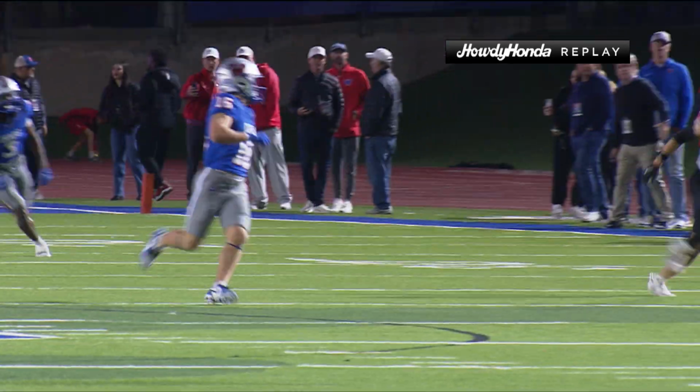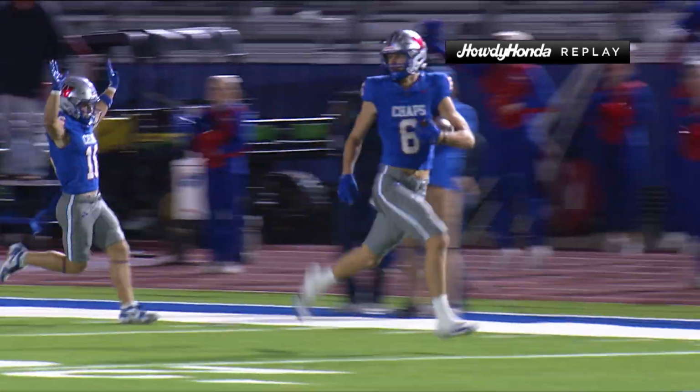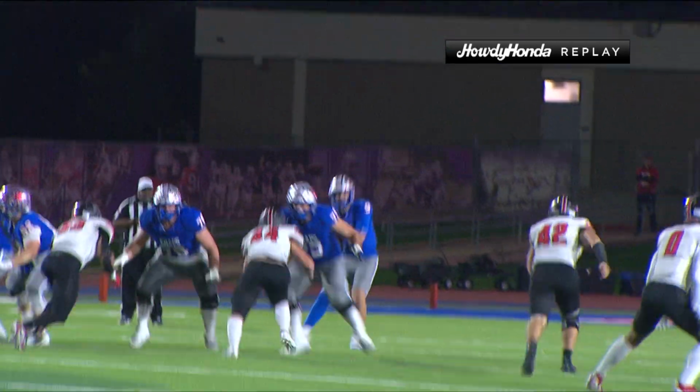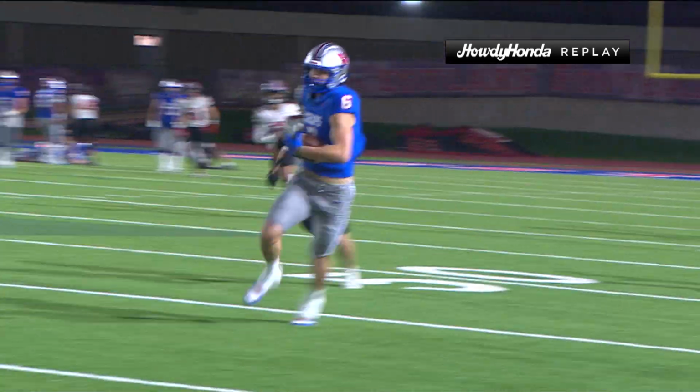Take a look here, Reese Wise. Time to throw. Joe couldn't have put that one any better for Brody Wilhelm. And this game is out of hand at this point, but you wonder how much these completions are going to help Reese Wise shake off what was a tough first half and build some confidence moving forward into next week's game.